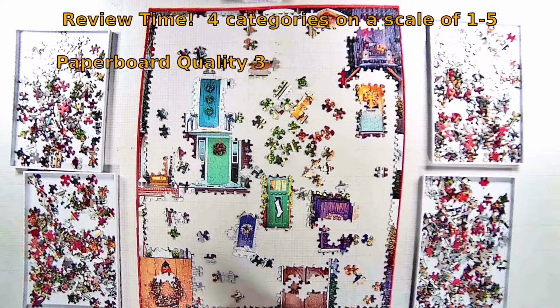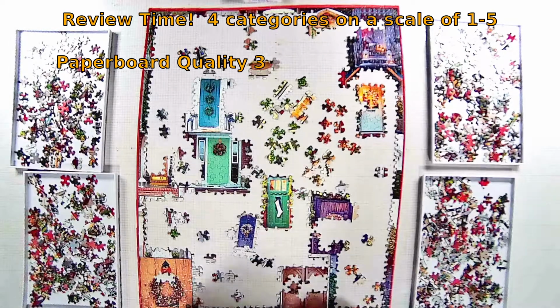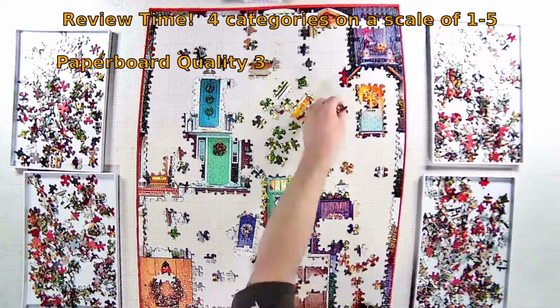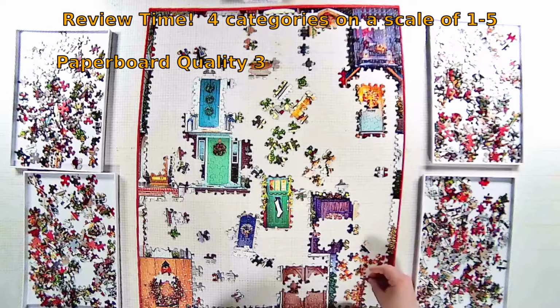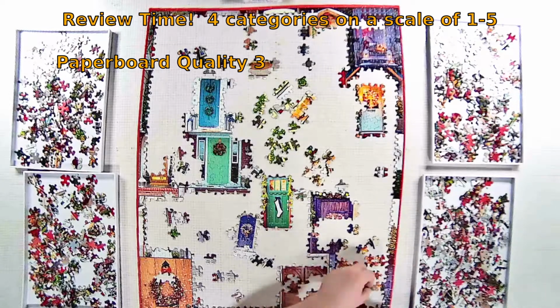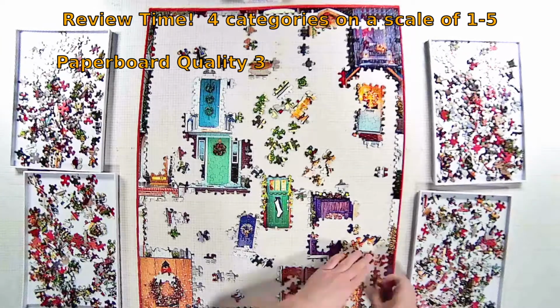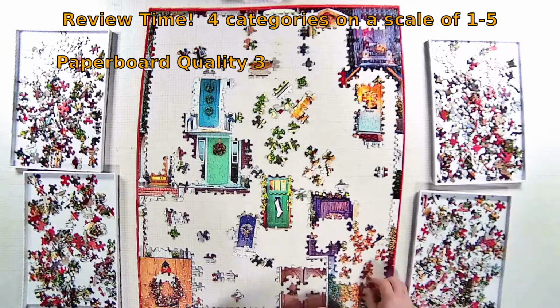This is the paperboard that it's printed on, and also reflects the bond between the image and the paperboard. Is any of it delaminating or anything of that nature? White Mountain is pretty darn consistent, and I'm going to give this a 3. In no way does it detract from the build, but it's also not above average.